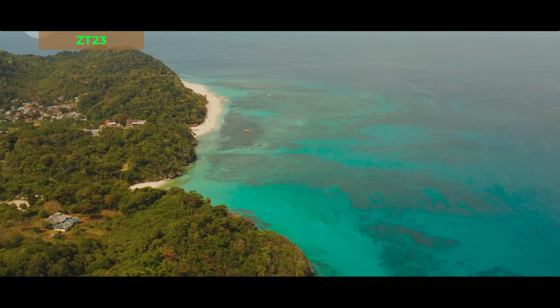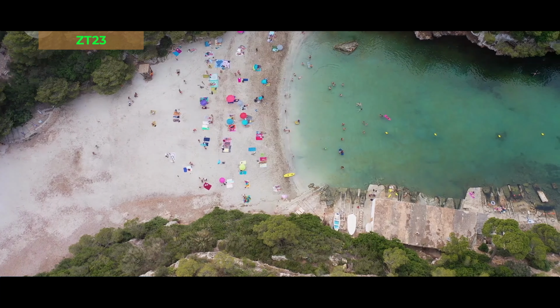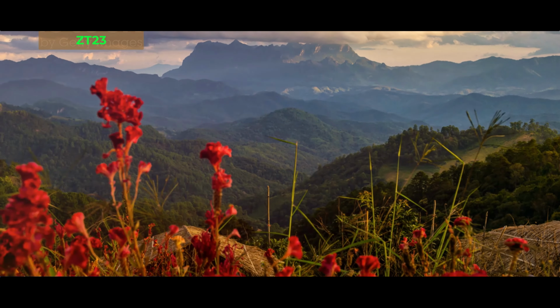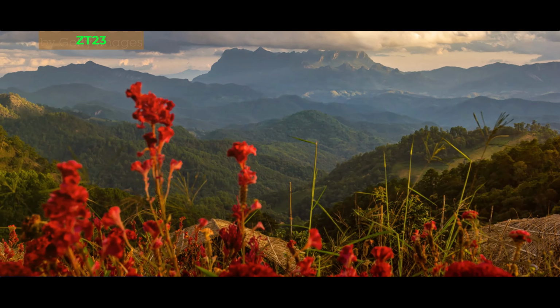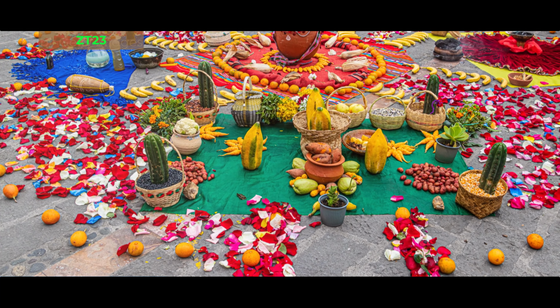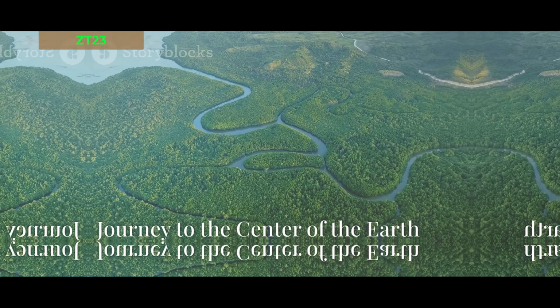The beaches here are pristine with white sand and crystal clear water. We spent the day exploring the nearby Amerindian villages, learning about their culture and way of life. They've been living in harmony with nature for centuries, and it's inspiring to see how they've managed to preserve their traditions.